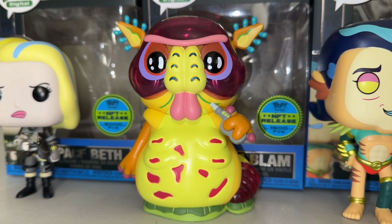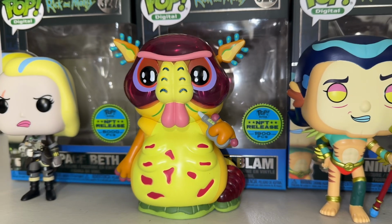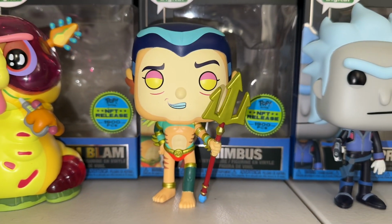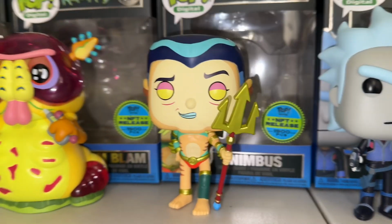This one's a really cool one. Super colorful. It has a translucent look to it, and the size is awesome. So I really do enjoy this piece, even though I have no idea who Blim Blam is. And then we have Nimbus. This one has a really nice tone of coloring as well. So I enjoy that. I think it's a really cool one.